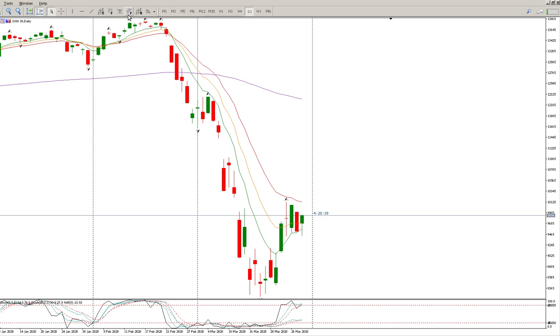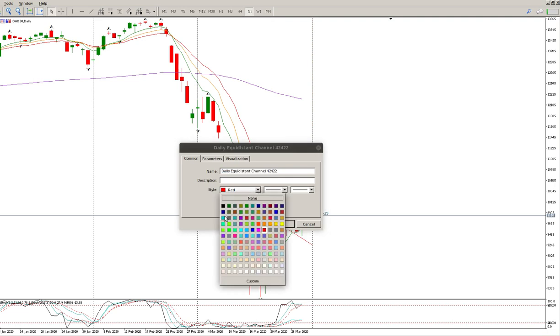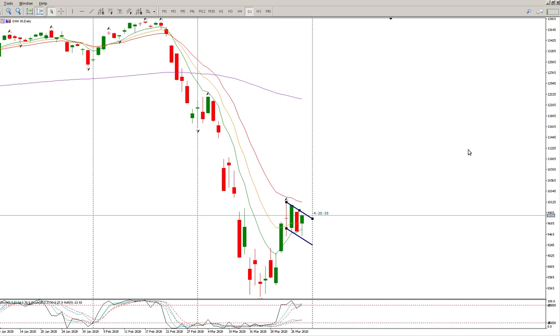So I would be very cautious of taking any break here on this flag. Okay, there's our flag there. So I'd be very cautious of that. And I think let's just make that a little bit bolder, make it a blue, so you can see it. Okay, so there's our flag at the moment. So I would be very, very cautious of chasing a break of that flag at the moment, just based on what I see on the oscillators.